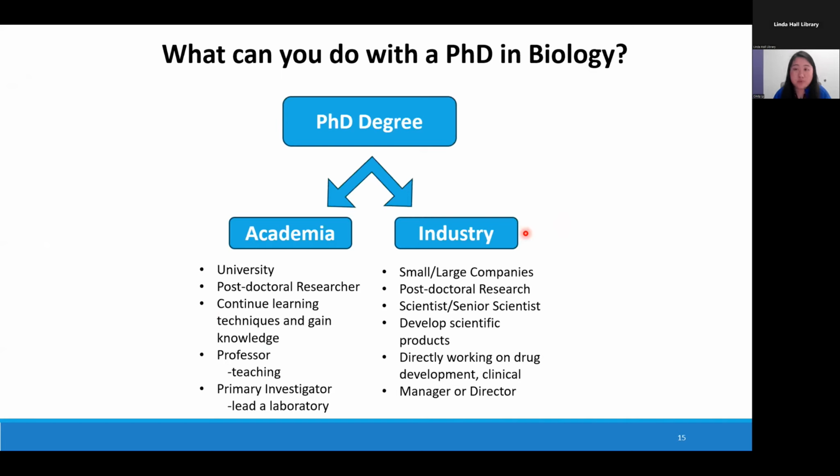For industry, you can either go to a small or large company after your PhD. They do have postdocs as well. Or you can directly go to be a scientist or senior scientist. Specifically for me, I develop scientific products, or some other examples are you can directly work on drug development or in a clinical setting. Really, after your PhD, if you go to industry, ultimately the career path would be that you would be a manager or a director.